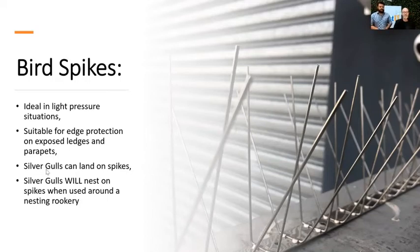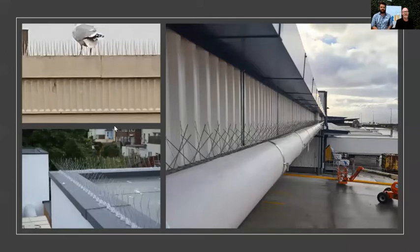If we look at bird spikes as being edge protection, then that's going to be useful, because you've got a bird that's 45 centimeters high with a wingspan of 75 centimeters. I think I said meters, but anyway. This bird will hover on the spike, and there are brands of spikes that are 100 millimeters high, 150 millimeters high. It doesn't matter; they will still land and even nest on the spike. So here we've got an example of just good edge protection. But again, you can see in the top photo, a seagull just sitting in amongst a very densely populated bird spike and still not being suitable.